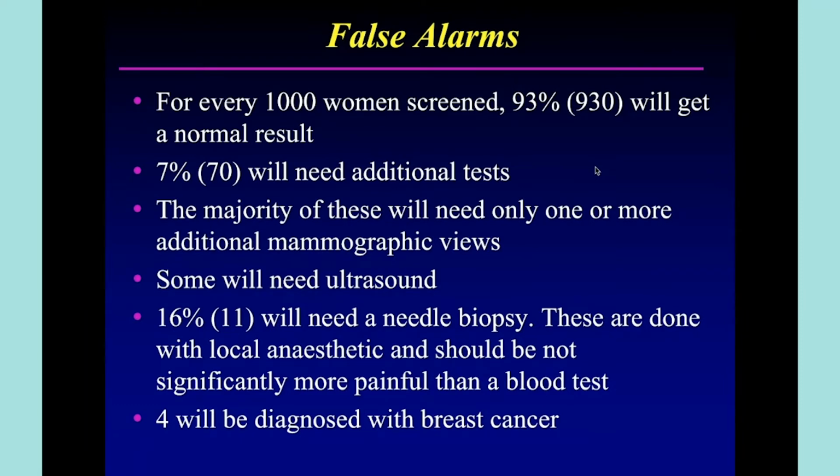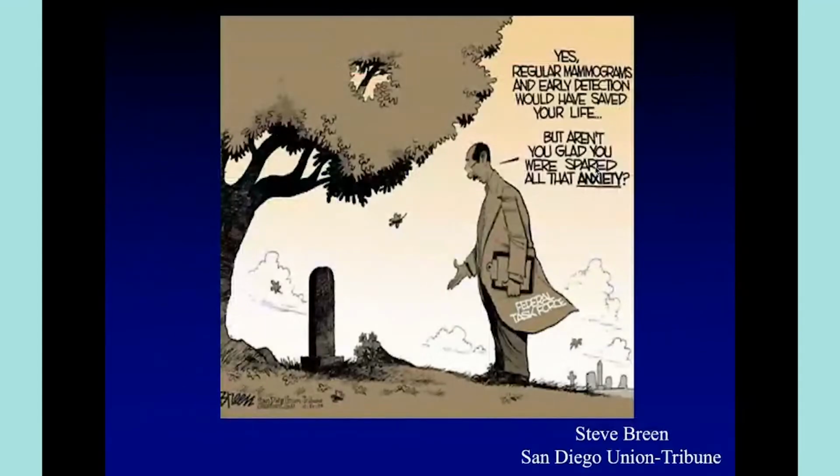But it's not a reason to not have screening. It's a trade-off. The cost of finding cancer early to save lives means that some women will have that transient anxiety. That's the risk every woman takes when she decides to have a screening test, be it a pap test or a mammogram. But remember, the cost of not screening is the loss of opportunity to find cancer as early as possible, and the consequences of that, which are certainly not transient.